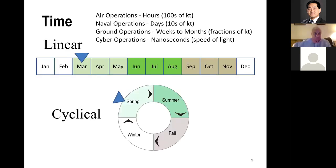Time. Well, air operations take place on a time scale that's typically measured in hours. And air units travel in velocities measured in hundreds of knots. What is a knot? A knot is 1 nautical mile per hour. What is a nautical mile? 1.15 miles.